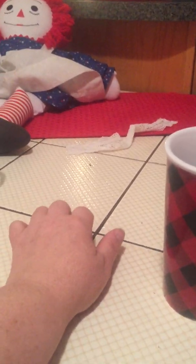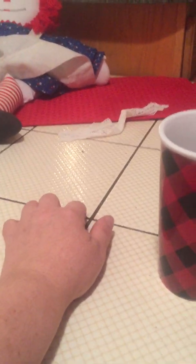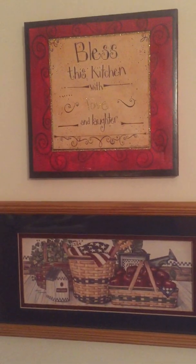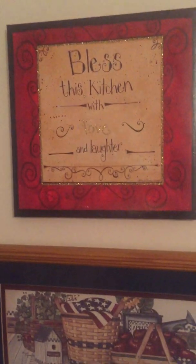By the way, I am looking for a table runner for this table, preferably red. I know it's a lot of red that I've got out here, but this is a combination kitchen dining room, and mostly this side is not red, and I'm trying to make the dining room part of it red. I also got these two at Goodwill this weekend. This one says bless the kitchen with love and laughter, and this one right here, and I thought those looked good there.